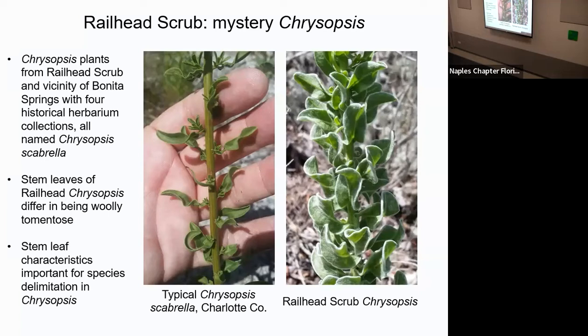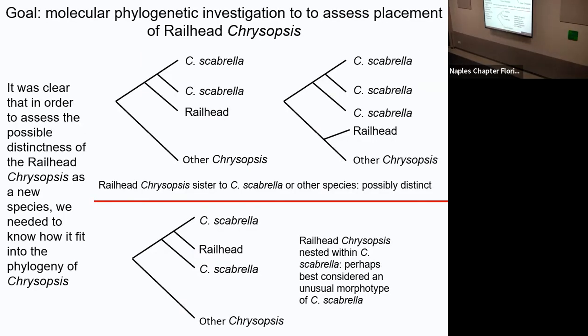But other workers mostly had ignored this or not particularly cared about its unusual features and thought it was this species here, Chrysopsis scabrella. So here is a Chrysopsis scabrella. You can see that its leaves have hairs on them, but they have a glandular pubescence, and they lack those white woolly hairs that we see here in our railhead Chrysopsis.